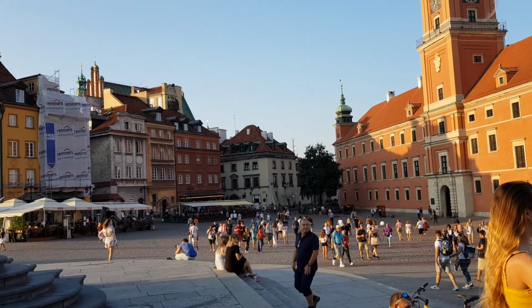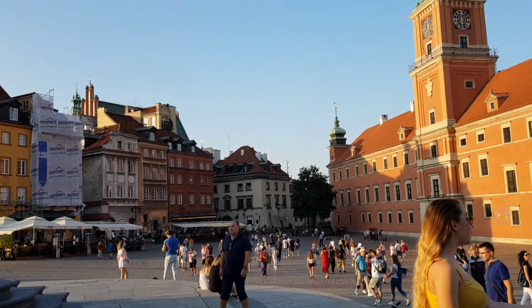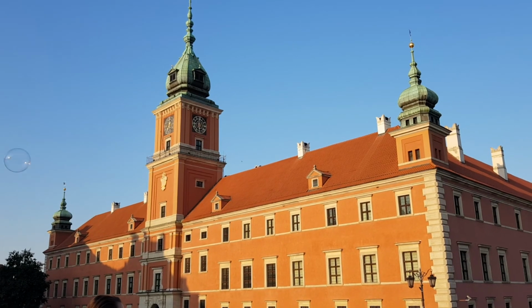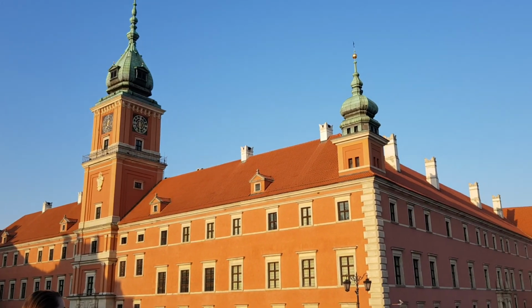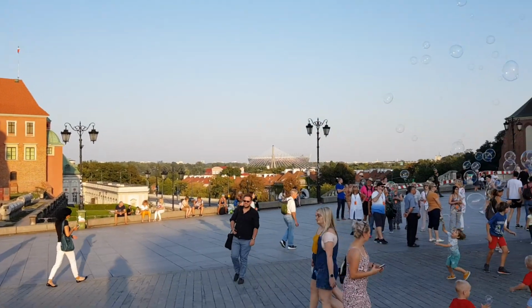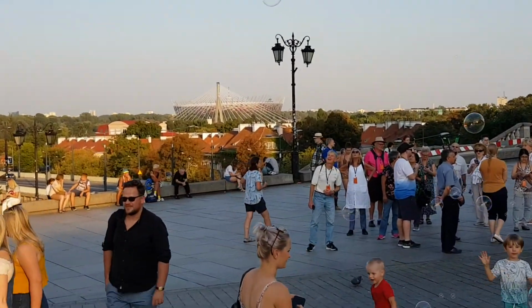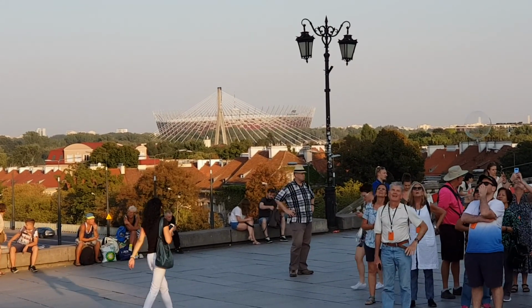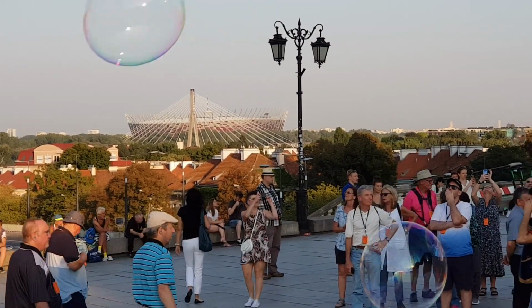And then we'll just fit in a couple of other buildings as we scan around towards the Old Town Square. So this is the Old Town area of Warsaw. Our group has been enjoying a beautiful, how would you say, late afternoon walk, and included sightseeing. And have a look, this is the National Stadium we're talking about, on the other side of the river. This is actually where our Trafalgar Costsaver Hotel is located.